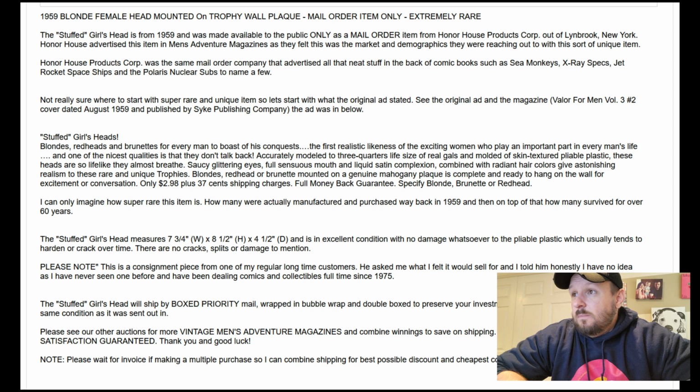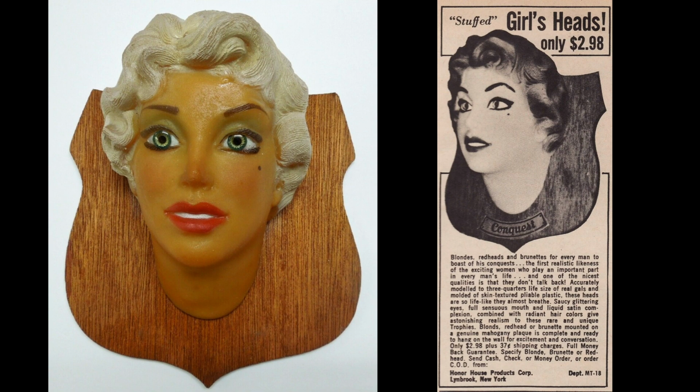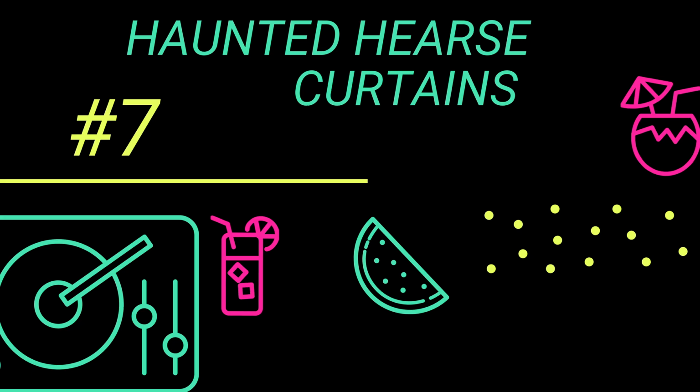They advertised this item in men's adventure magazines as they felt this was the market and demographics they were reaching out to with this sort of unique item. And so you can read more of the description there. Here you can see a better picture close up, and then you can see one of the original ads for one of these things. So when it came out, you could have bought one for $2.98 plus 37 cents for shipping.